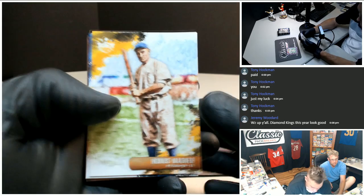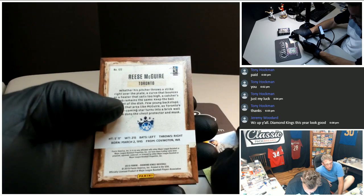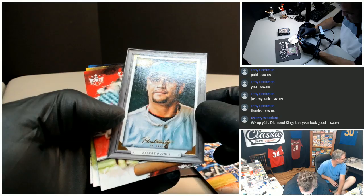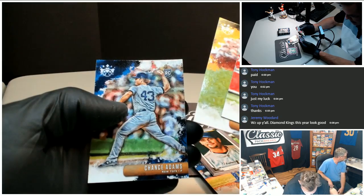Thomas Wagner, Walker Buehler, here we go, we got something coming out. Reese McGuire, Toronto, rookie card. They like turning them around and putting the spacer on you. Big Al, Chris Sale, Chance Adams, rookie. Okay.